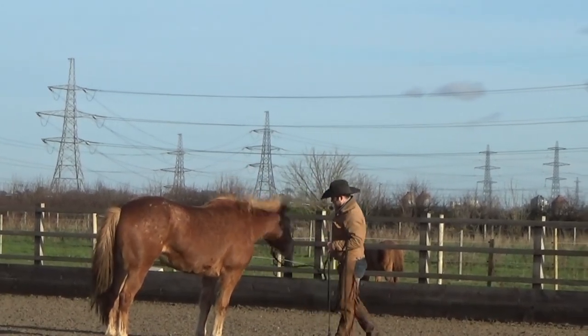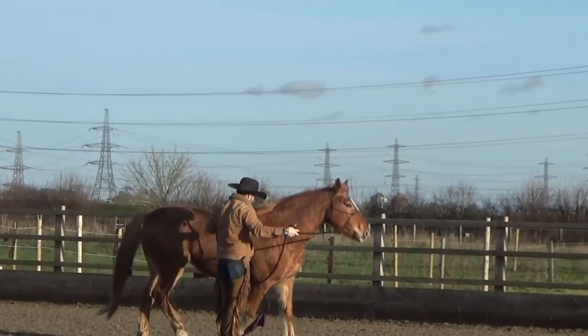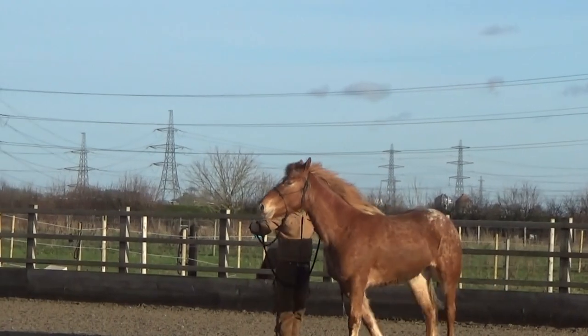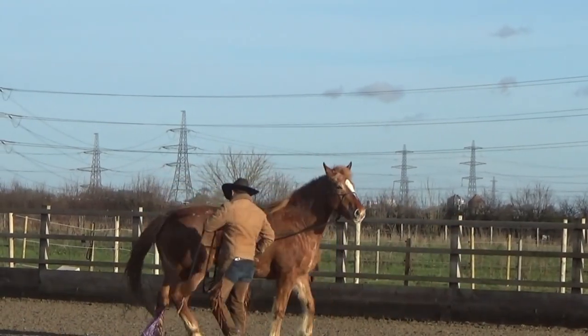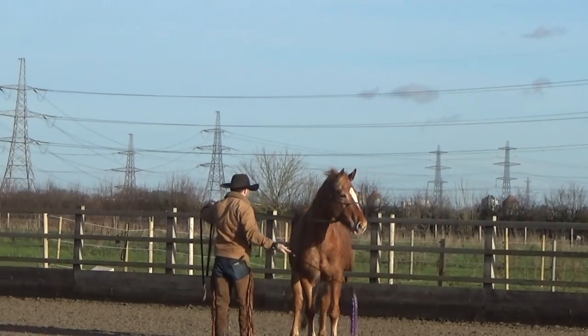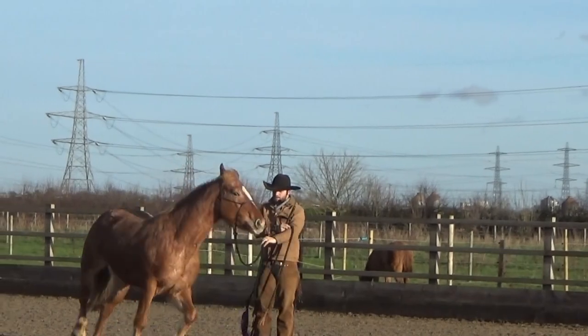Okay, we're going to start to dance a little. So I invite the circle. I don't need you stepping on me though. Good girl. I'm going to take those hinds, but then immediately we're going to change and take the fronts in the opposite direction. Good job.